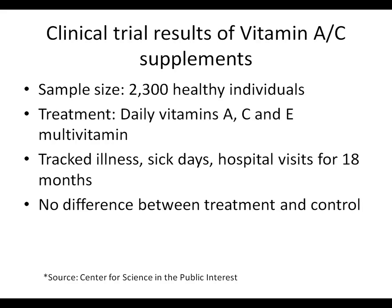What they did is with this group of people, they tracked their visits to the doctor for 18 months. They looked not only at their reports of illness; this trial was done in socialist countries, where they track sick days. So they tracked their illness, the number of days they called in sick to work, and also the number of visits they made to the hospital, which were all government funded. They did that for 18 months, and when they compared the treatment and control, there was no difference between the groups.